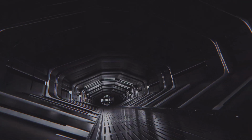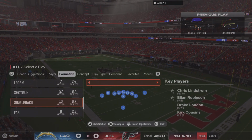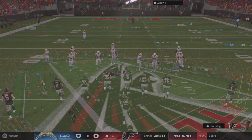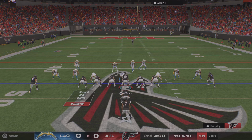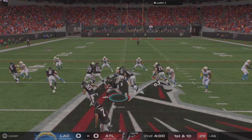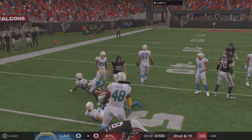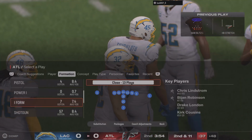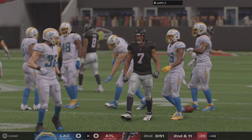No score after one on EA Sports. Back now in Atlanta, 2nd quarter action. The Falcons with the football as they've got it with a 1st and 10. A give left side to Robinson. And they go backwards here, losing yardage back at the 48-yard line. He'll lose a yard there, and it's 2nd and 11.